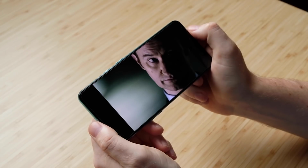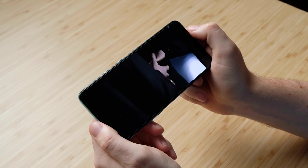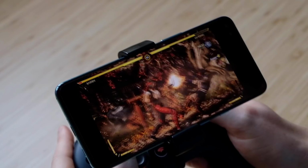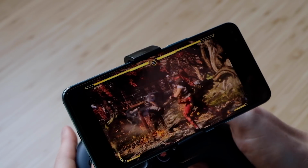I also found the Nord struggled with dense web pages that featured perhaps embedded video or other media. But 90% of the time, I didn't feel that the Nord was lacking in any power. And in fact, it had more than enough power for me to play Stadia games without an issue whatsoever.